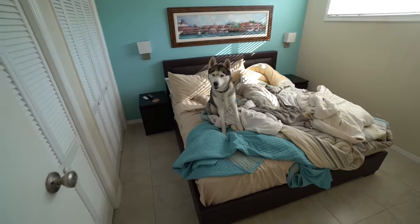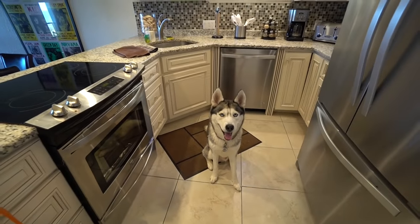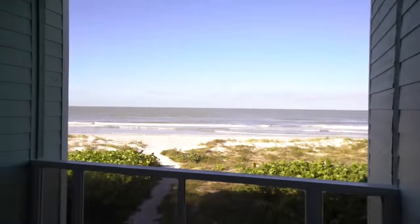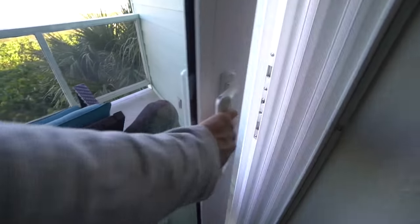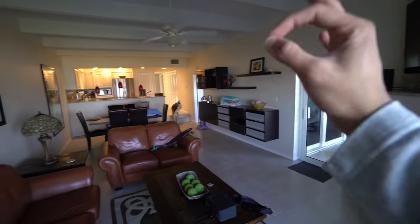Front of the house. First room. Come on. Bathroom, kitchen, the master bedroom, with of course this insane view of the beach, master bathroom, closet, bathroom, a very beautiful living room, and last but not least, the last balcony with the view. And overall, this house is amazing.